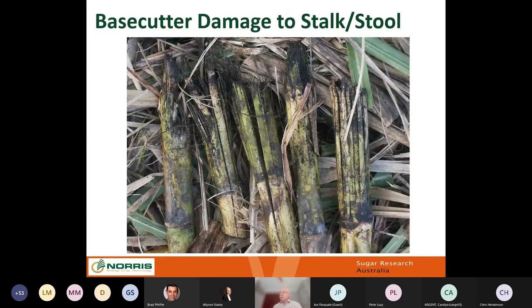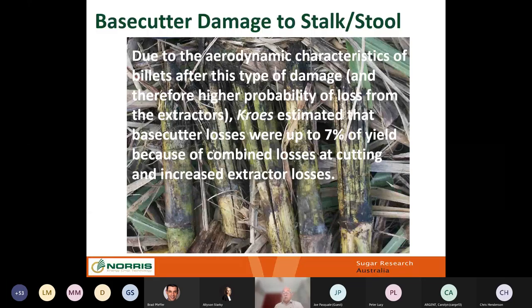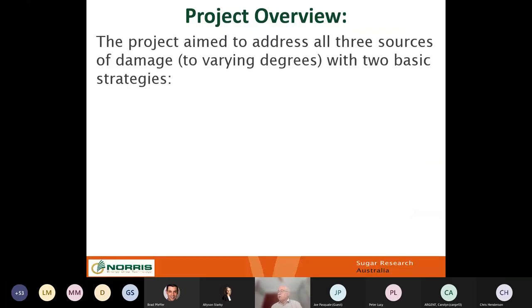The classic base cutter damage that we see there. Now, again, I'm citing Crozier's work. What he said is that where you've got billets like that, because of their different aerodynamic qualities, a lot of them will get sucked out. You don't actually see a lot of them, because they're sucked out by the extractor. And he estimated that in lots of circumstances, base cut losses were up to around 7% of total yield. There's also damage happening below the ground.